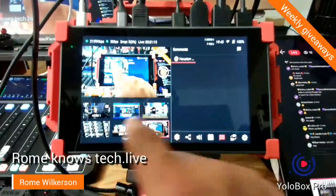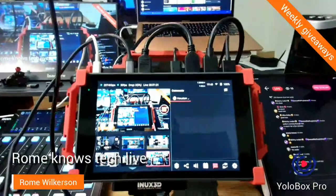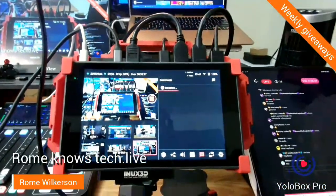So that's another feature. Now, I have requested to tech support or to the engineers that in the future we have an option to turn these on auto, where they'll just automatically show up if we want to.